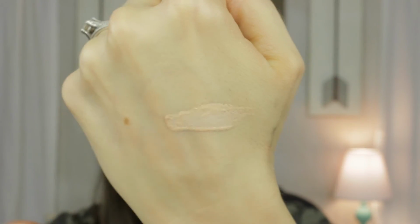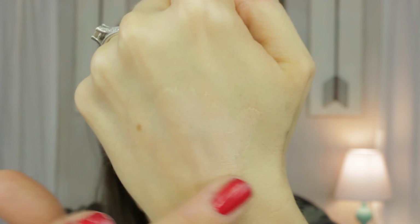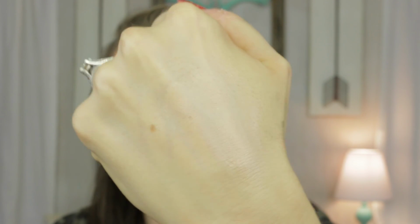You can see it's skin color. It blends out. It's so smooth. It's so moisturizing. It's really good for dry lids. Another thing I love about this is that it's also technically a primer for your concealer. So a lot of times my eye primer will get underneath my eyes, which with this, I didn't care.